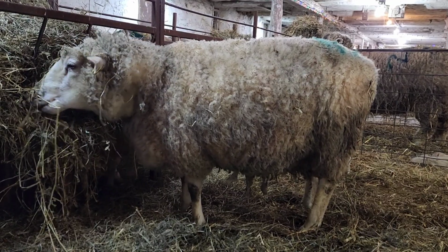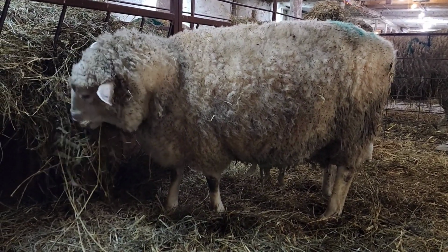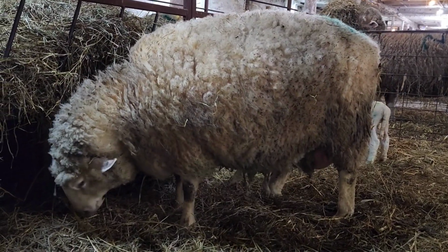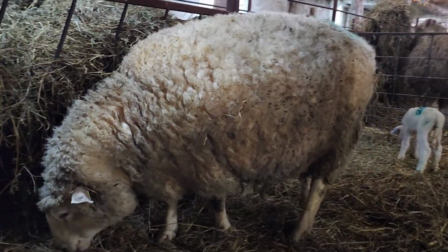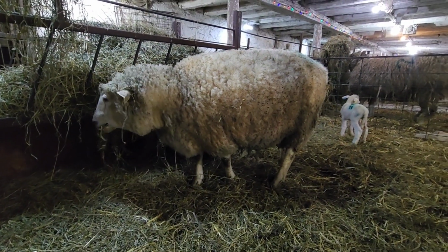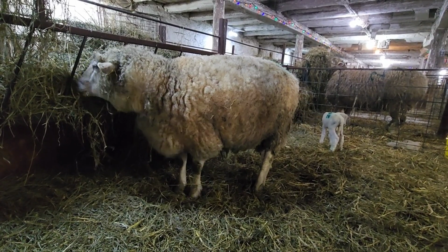And also, if I miss a feeding during the day or whatever, it's not critical either, because I'm always here to top them up when I'm around. So that way the lamb gets to stay with mom, and mom gets to raise the lambs. And we find that lambs that stay with moms just do better.